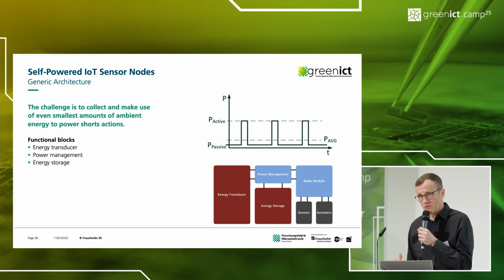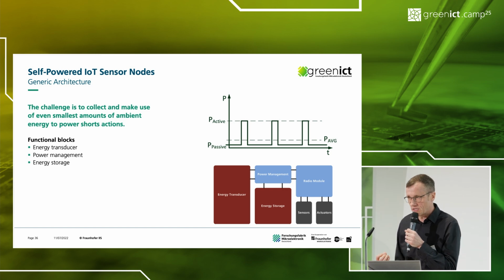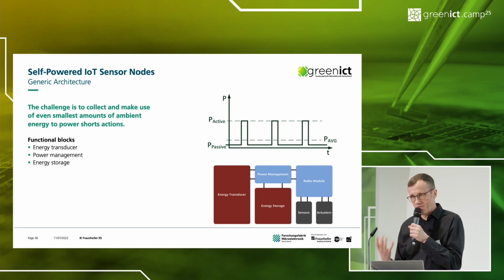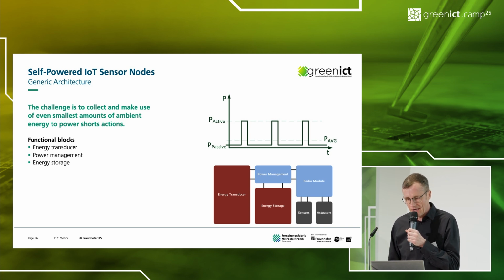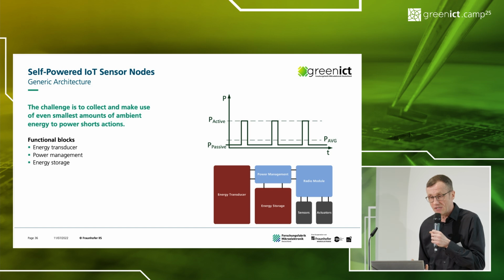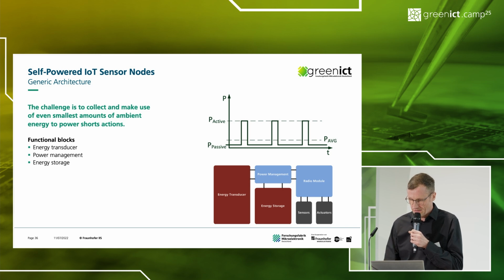On one hand, we have the energy transducer. That might be a solar cell, that might be a thermoelectric generator, which uses heat, or that might be a mechanical generator, which uses mechanical power. Then we have the power management. This is a kind of electronic module which adapts the voltage or current profile of the harvester to your load, to your electronic system. And finally, we have some kind of energy storage device to buffer energy, or to collect energy for a certain amount of time to then power more power-hungry actions. So the challenge in energy harvesting is to collect and make use of even the smallest amount of ambient energy to power short actions.